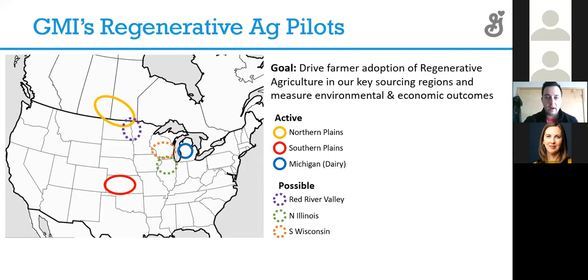And this is where our pilots currently are to drive this adoption. So we're setting up programs in each of these key regions, and these regions reflect a key ingredient or set of ingredients for us. But we're largely working through commodity scale infrastructure, especially in the Southern Plains for wheat, where we're buying from an elevator, an aggregator that's aggregating the wheat across this whole region. So we're not necessarily direct contracting.